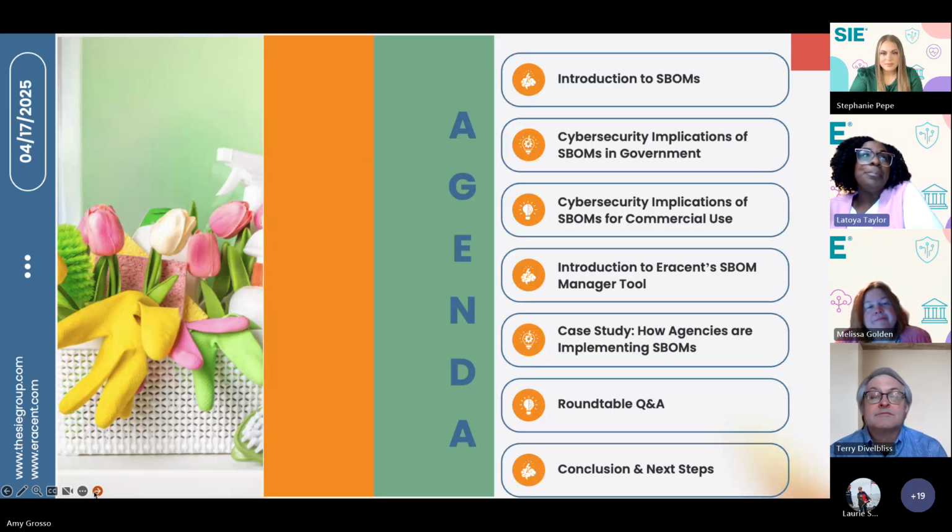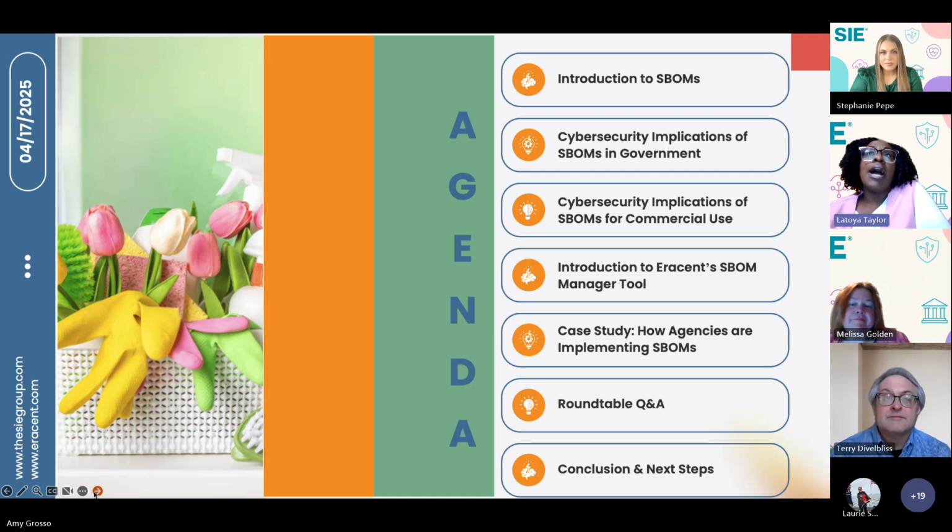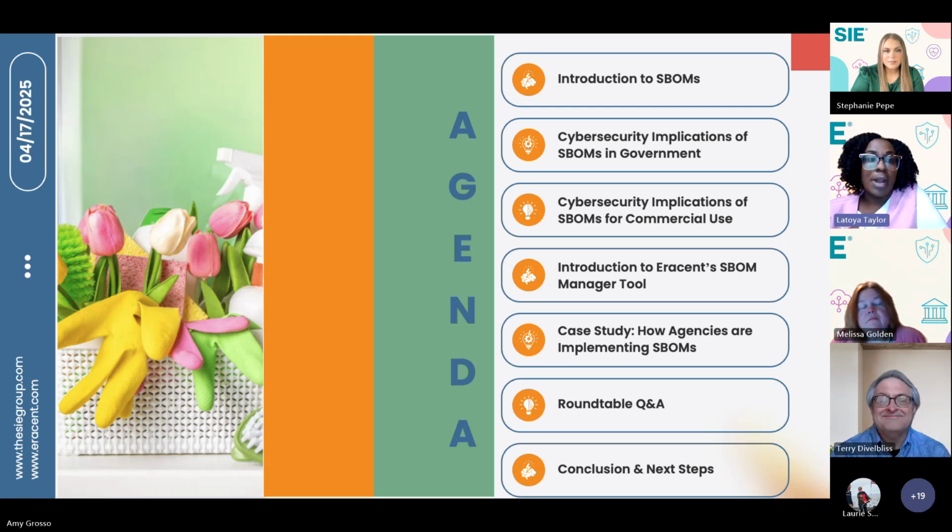Here's our agenda for today. We've already covered those housekeeping items. So we've curated a power-packed agenda that flows from foundational knowledge, because we know that some folks on the call may not be familiar with SBOMs. No worries, you'll definitely have great takeaways after this session. Whether you're brand new to SBOMs or just looking to level up your current strategy, we have something for you. We'll kick things off with an introduction to SBOMs, what they are, and why they're increasingly critical to federal agencies. Then we'll explore cybersecurity implications in the government space, especially around risk mitigation and compliance.